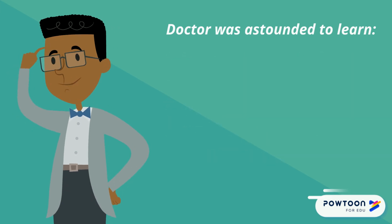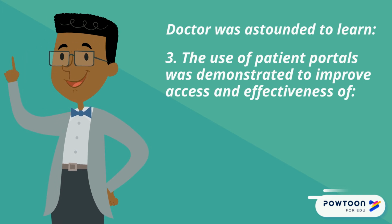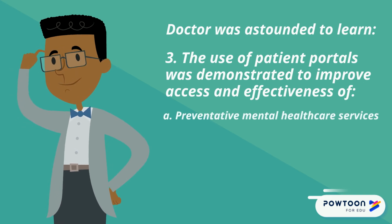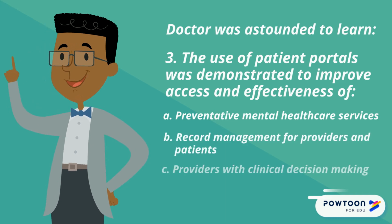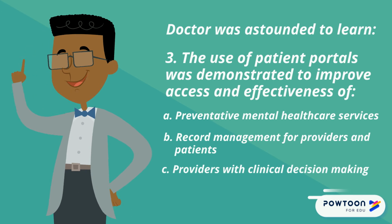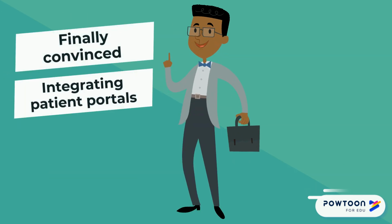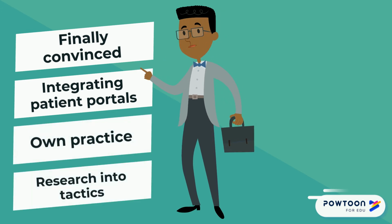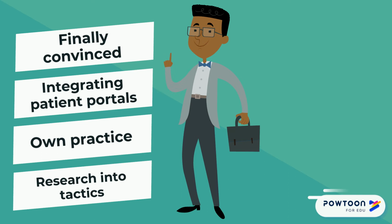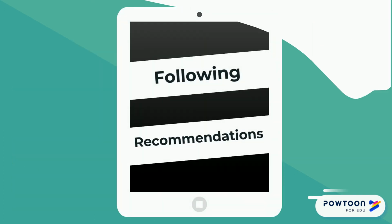The doctor also learned that the use of patient portals was demonstrated to improve access and effectiveness of preventative mental health care services, improve record management for providers and patients, and help providers with clinical decision-making. Finally convinced on the idea of integrating patient portals into his own practice, the doctor proceeded to do some research into tactics for successful patient portal implementations. He found the following recommendations.